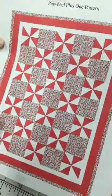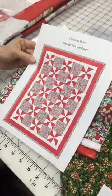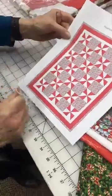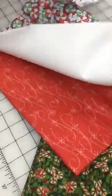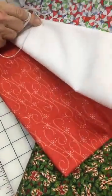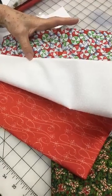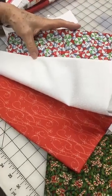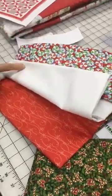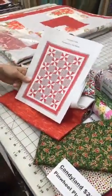And that has the little candies. And then as you can see, that red and white just looks like a little peppermint candy all swirled out there. Pretty, pretty fabric. A little white polka dot. And then we have the swirl with a little snowflake on it. This one is one that I was also suggesting that you use the Pinwheel +1 pattern for.